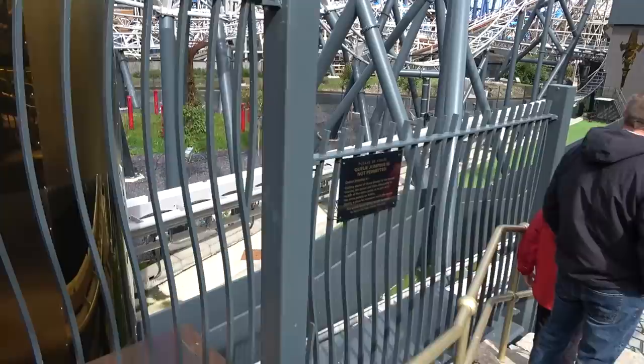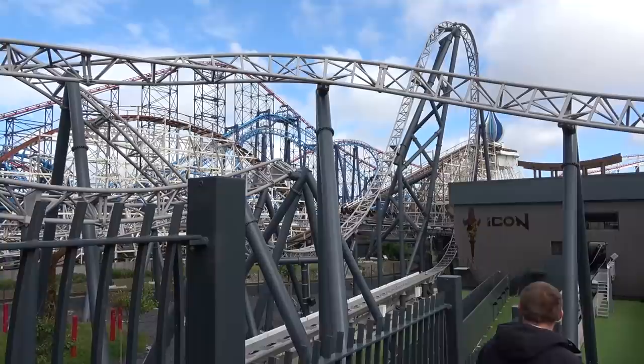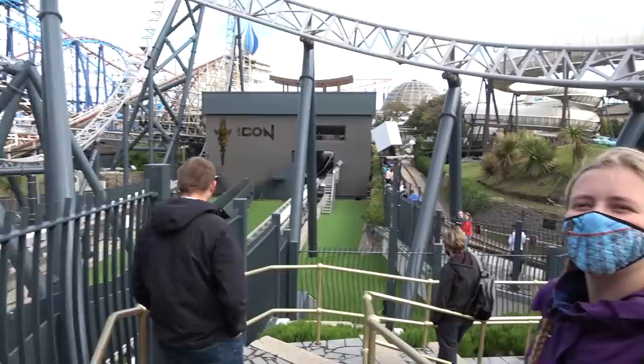I'm not too sure if we're going to get the mist in action today with everything going on. But it is testing what looks to be three trains. So that's a good sign, I believe. Yesterday for the first day it was on three trains, so yeah, we'll see what happens. But yeah, I'm looking forward to getting back on it. Hopefully we'll get that soundtrack on soon and we can have a bit of a rave to our Icon music.